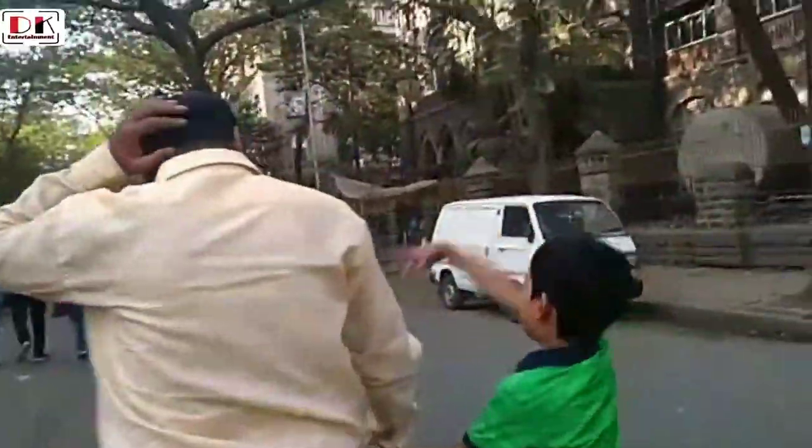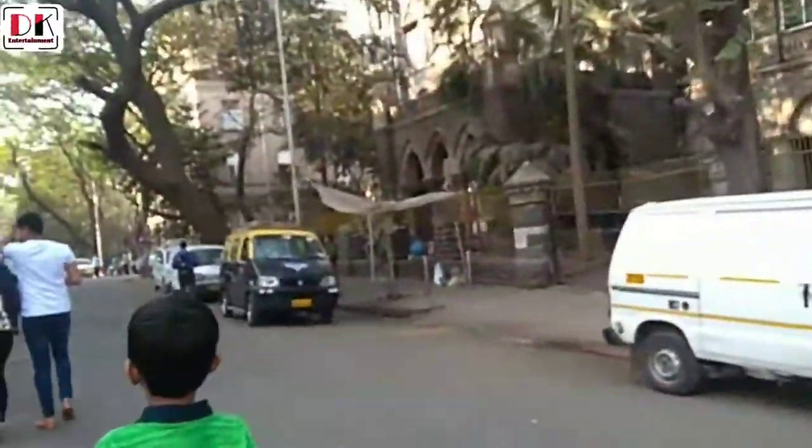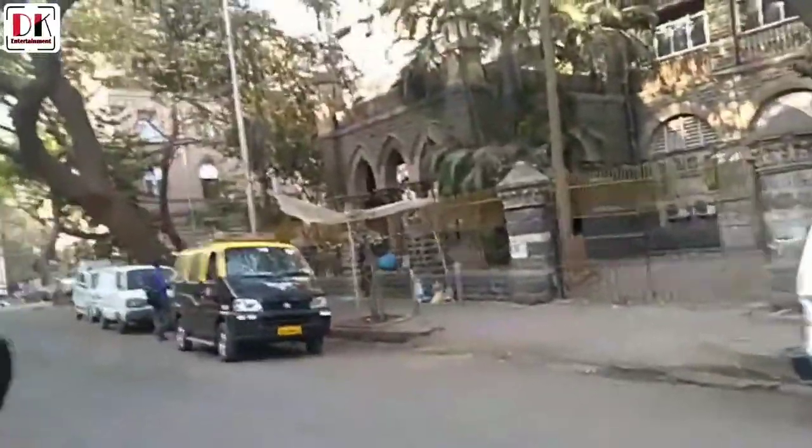Here you can see the architectural beauty of these buildings, which were built by the British. This place is very peaceful.